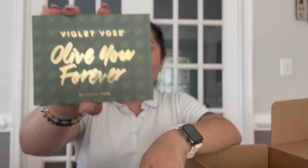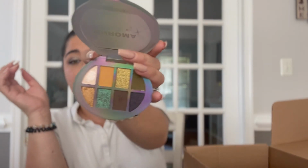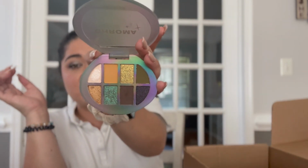Violet Voss, all of you, what is this? All of you forever. I love green eyeshadows. Like they are my jam, but this formula wasn't the best. Okay, this is the other one from the same Chroma collection. These are beautiful greens. You guys see my obsession with green shades. I tried this palette out. It's pretty, but I need to make space. So we're giving that away.